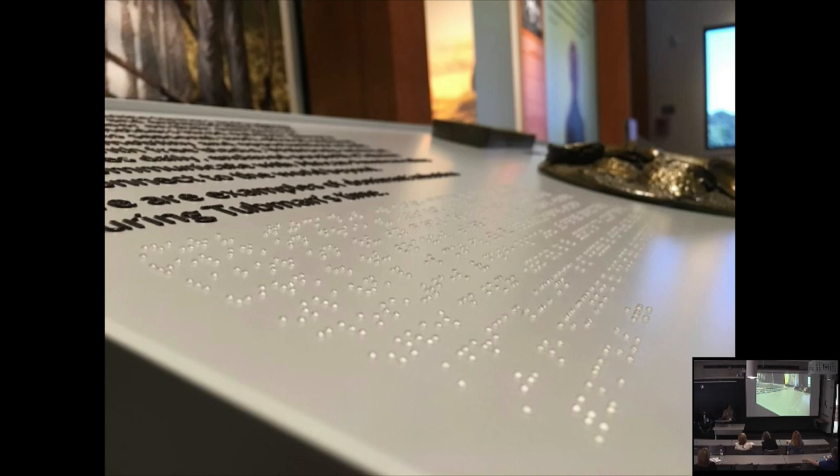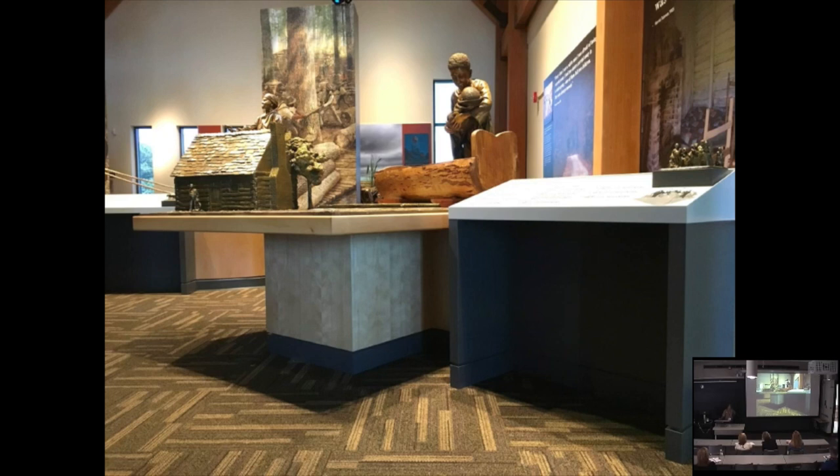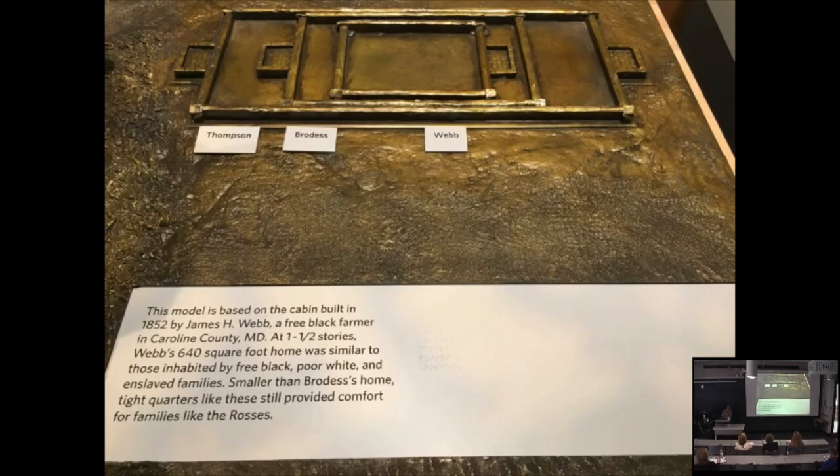Here's a close-up of that panel. You can see the raised lettering and the braille next to the tactiles. And here's a picture that shows the reach range. With all the tactiles, we really took into consideration reasonable reach range so that folks that do use a wheelchair can fully experience the exhibit. And this particular exhibit illustrates through a tactile the differences between the size homes that were located on the Eastern Shore during Tubman's time based on class. So you've got the tactile, you've got the name labels with raised letters, and you have the braille.